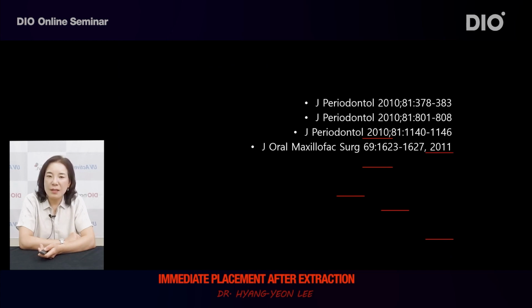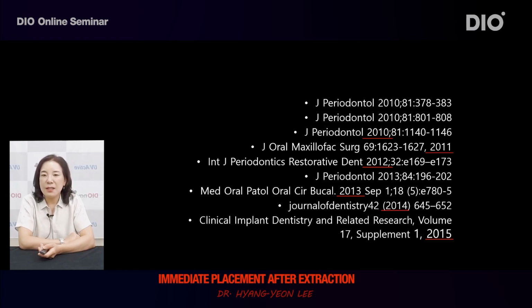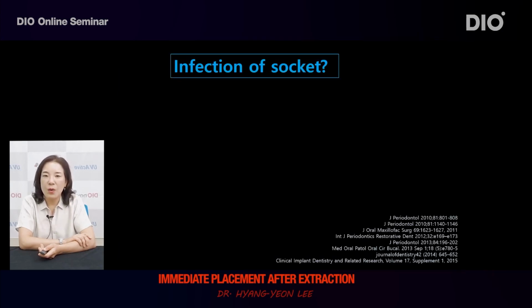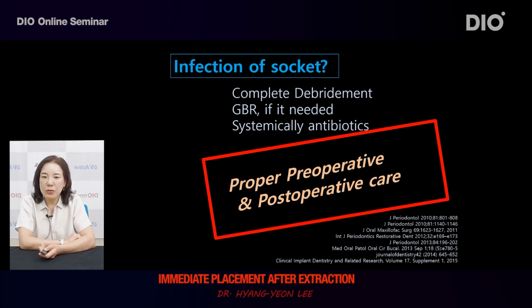However, if you look at globally renowned journals during the period of 2010 to 2015, even when performing immediate placement after extraction of tooth with severe inflammation, it is possible to perform debridement and curettage perfectly, and if there is severe inflammation, administer additional antibiotics and perform bone transplant if needed. If you perform perfect debridement and GBR and administer antibiotics systematically, and if care is given well prior to and after the procedure, there is no major difference in the success rate whether there is or is no inflammation.